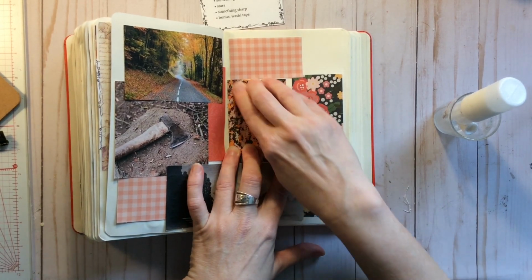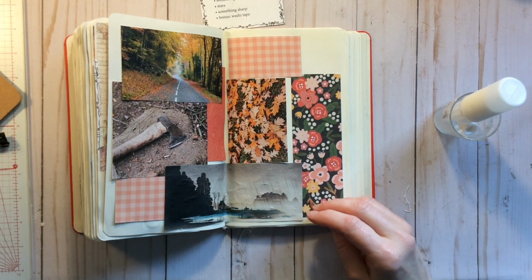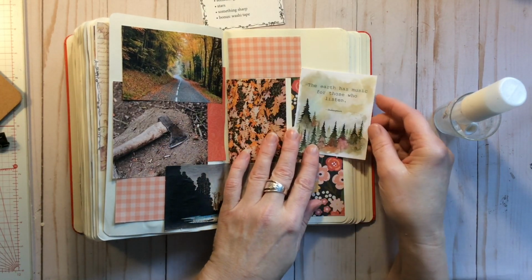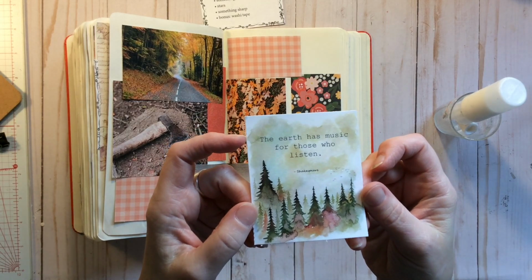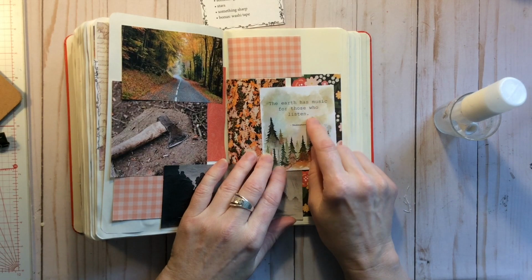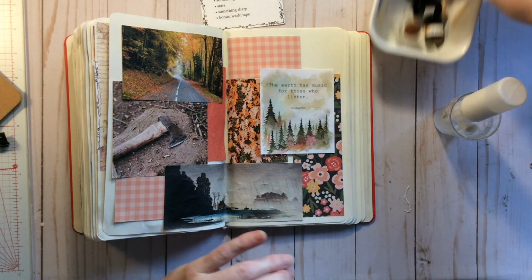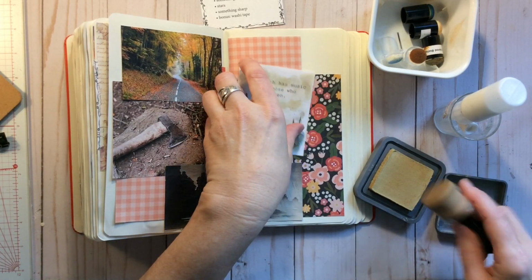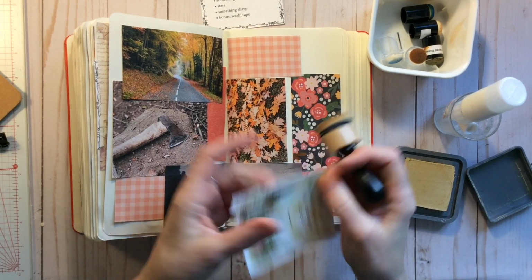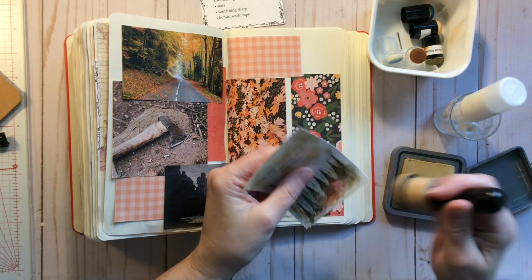And then for my quote, I had a William Shakespeare quote. And it says, "The earth has music for those who listen." And I like that because, again, it had some of those fall colors. I wasn't really that keen on all that white space. So I thought I might use some of my antique linen just to go around the edge a little bit, just to make that blend more into my collage page.